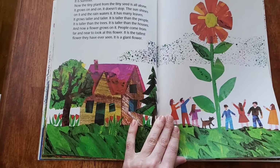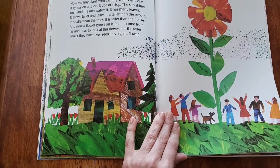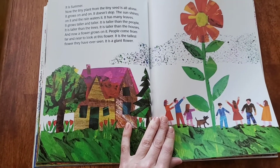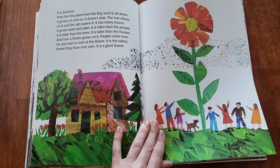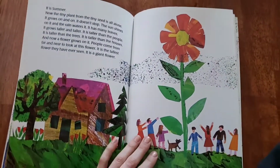And now a flower grows on it. People come from far and near to look at this flower. It is the tallest flower they have ever seen. It is a giant flower. I don't think I've ever seen a flower that big.